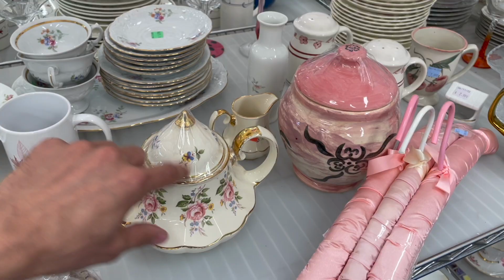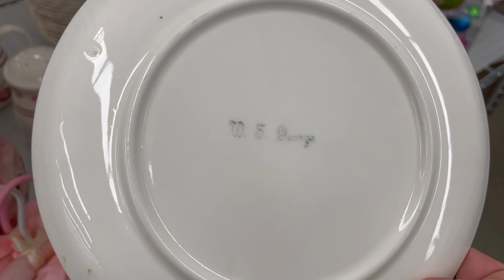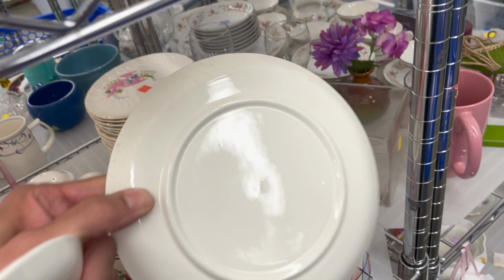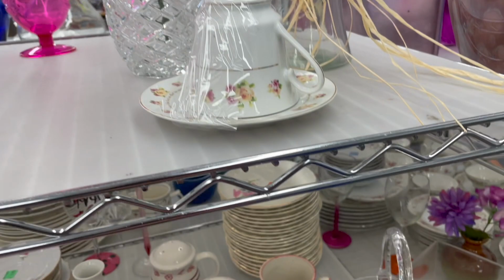What about these dishes back here? I like that pink. Pink leaves. What does that say in the back? W.S. George. Let me see if they all say that. Yep. Ooh. $20 for the stack of plates. Hmm. I'm gonna have to look that up.